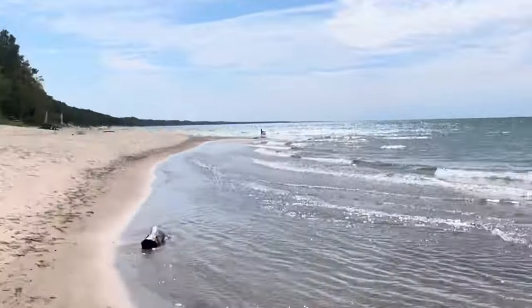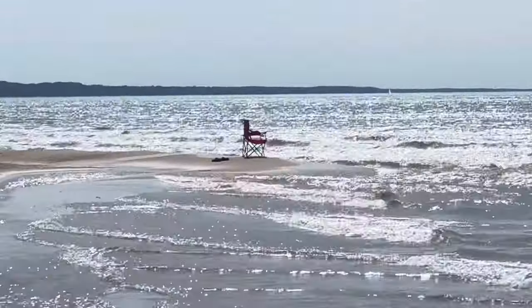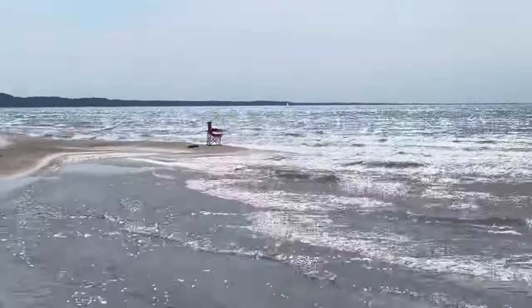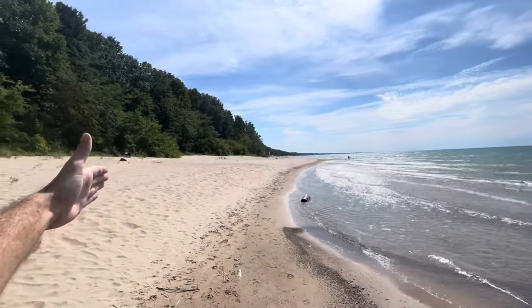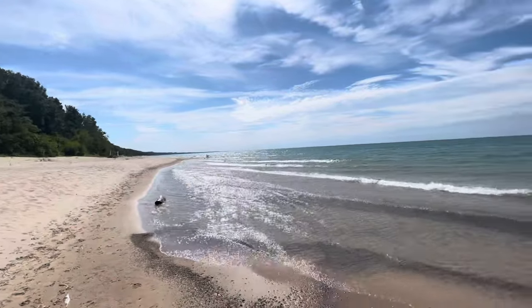Gotta be careful with my chair. It's really close to the water. Right now, it looks safe, but I'm not sure exactly when the tide comes in. When the tide does come in, it goes all the way up to there. So if I left that there, like overnight, it wouldn't be there in the morning.